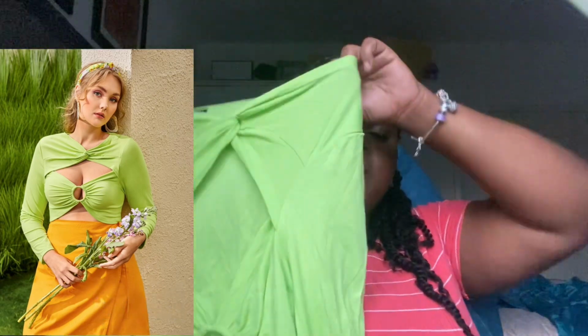This now is another piece that I got from them. It was $1 something I paid for it. It's a long sleeve, but it's like those styles that they have now. It's boho. I don't even know what it's called. I don't know what you call these styles for women, but it has a nice circle thing that's trending.